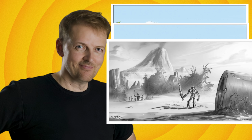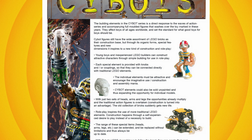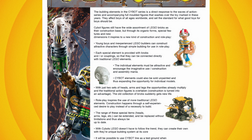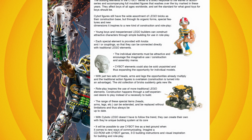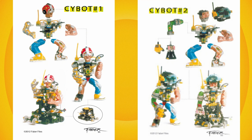Initially, his idea was around creatures he called Cybots. He even went pretty far to create a storyline and how they would fit in with other themes. Unfortunately, this was before the ball and socket parts were invented, so this project really never came to fruition, simply because the functionality wasn't there. I mean, there was probably more to it, but I'm going with that.